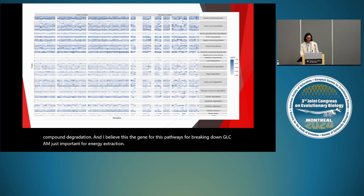And sorry, the previous graph was just comparing the two different species that we found. And this one is more, you can see the sample types side by side. And there aren't general patterns between the two different sample types, but you can still see the same expression or same presence of genes.